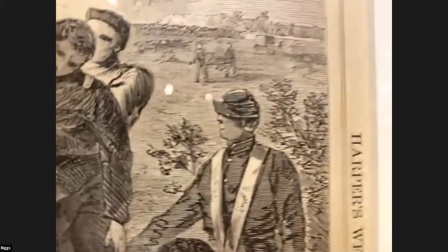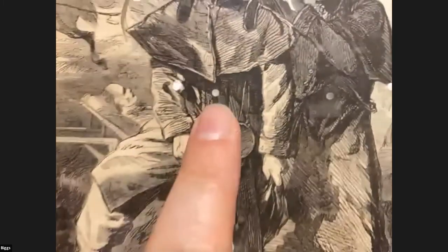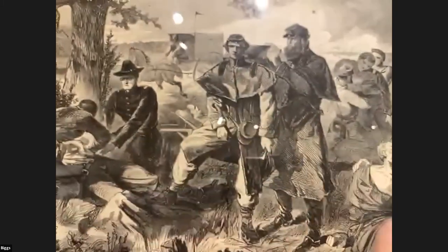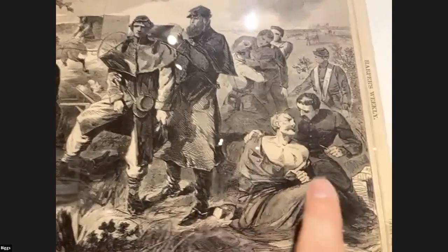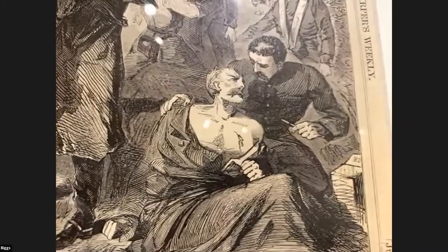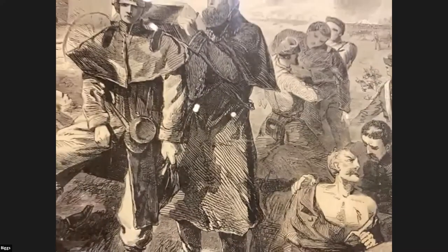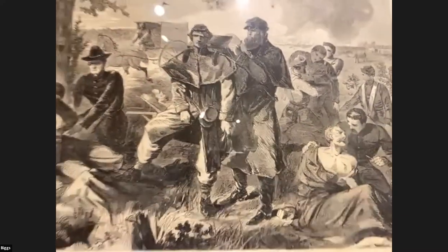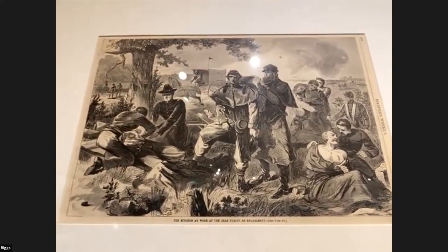You can also see that over here, medical supplies are arriving in the form of this backpack. There is another medical procedure taking place, and you can even see a scalpel in his hand with the wound exposed and bleeding. That pleading look in his eyes. Truly frightening.